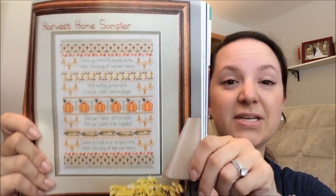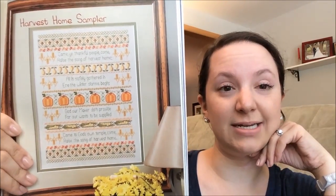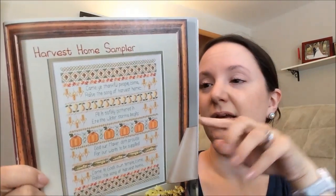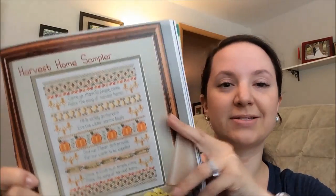And I think that's beautiful. This has a bunch of specialty stitches in it. I just think that's so pretty. So if you like that, the Cross Stitcher, October 2003, Harvest Home Sampler. So I grabbed that one just for that one pattern. I flipped through it. There's really nothing else in the magazine that I want to stitch, but that one I love.